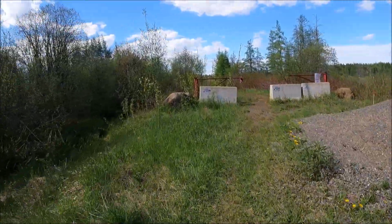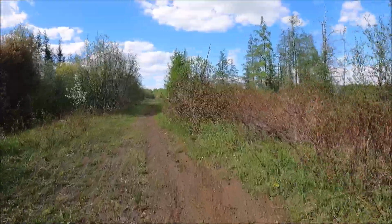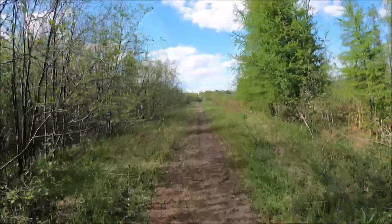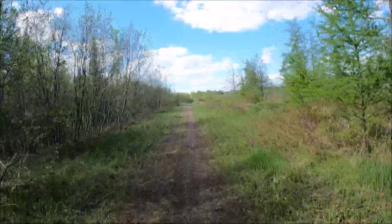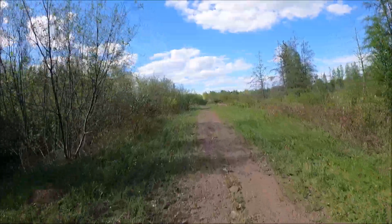Pile of gravel. I believe there's a gravel pit back here, and I don't know if it's even being actually used anymore. We're going to go in, take a little look around, see what things look like.